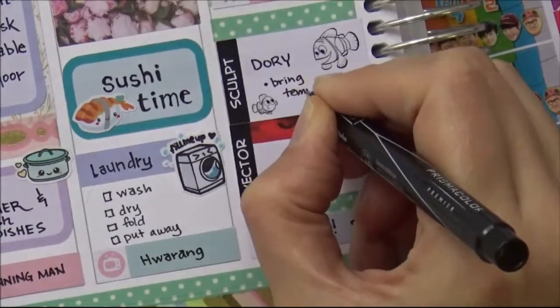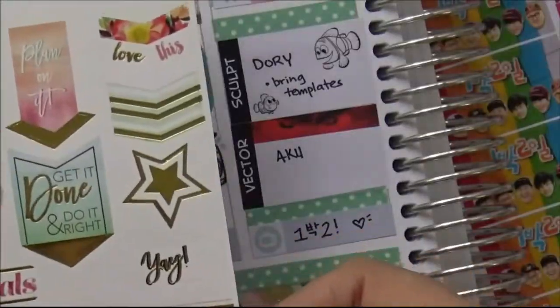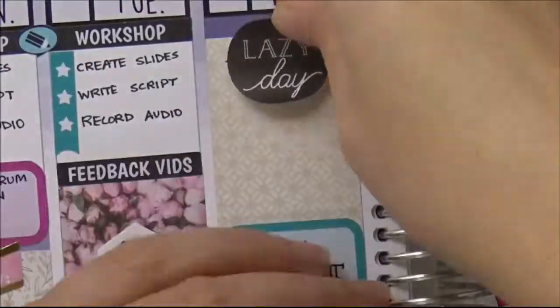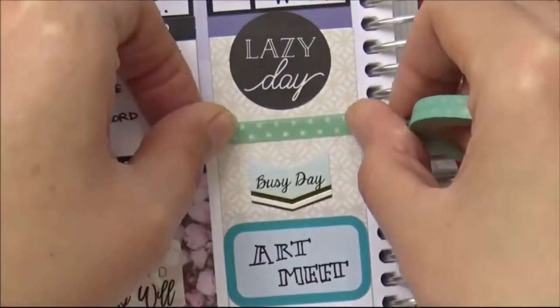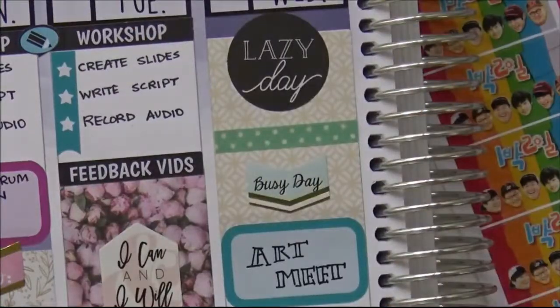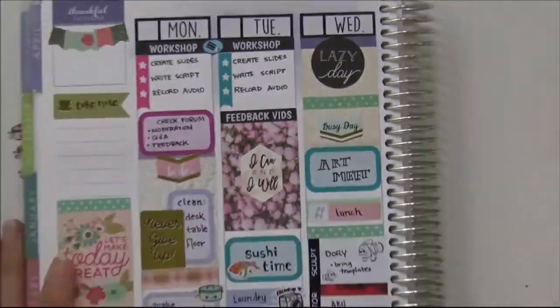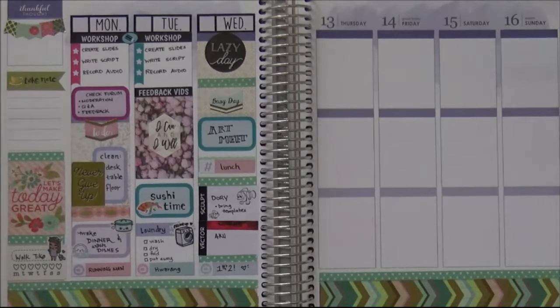But we did sculpt Dory, and I brought templates to make it easier, but it was too easy for the students because once you just fill in the lines, a 1 hour lesson went down to like 20 minutes, so that was a little eh. So yeah, from there on, my day is busy, but before that, I get to do whatever I want, so those first few hours of Wednesday are considered my lazy day of the week.